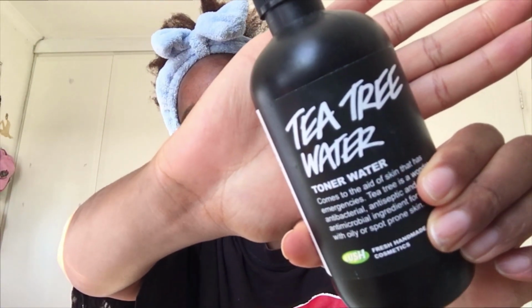Okay, so for our toner, I'm going to be using tea tree water from Lush as well. It says, comes to the aid of skin that has emergencies. Tea tree is a wonder, antibacterial, antiseptic, and antimicrobial ingredient for anyone with oily or spot-prone skin. Well done. I don't like using cotton pads because I think it really dries out my skin even with the toner, so I like to spray it. So it's a good thing that this is a spray.